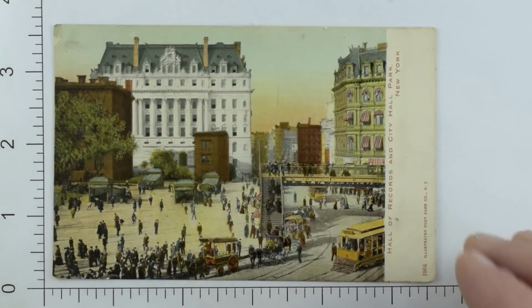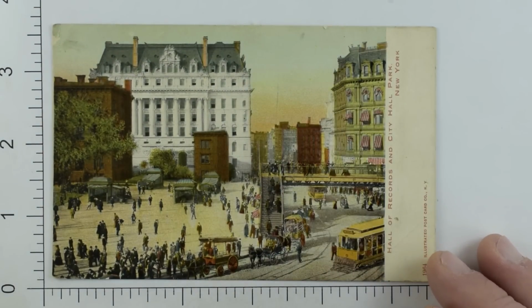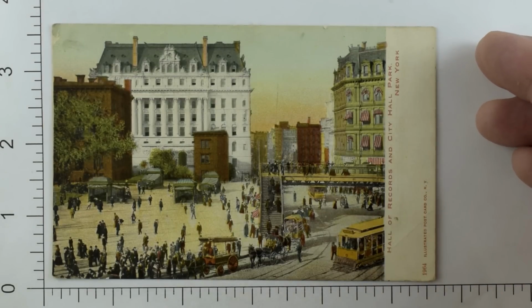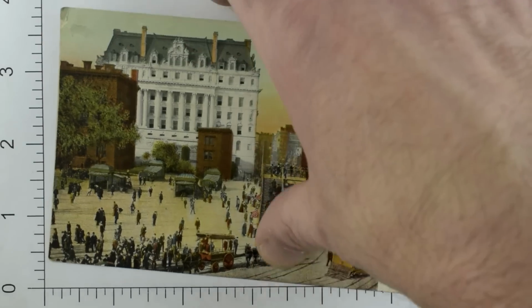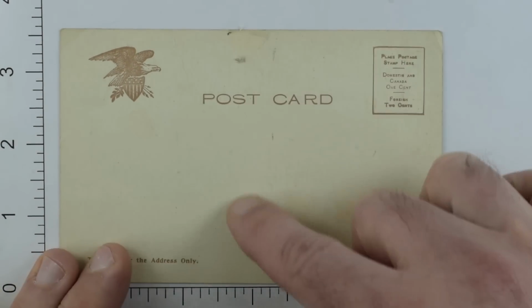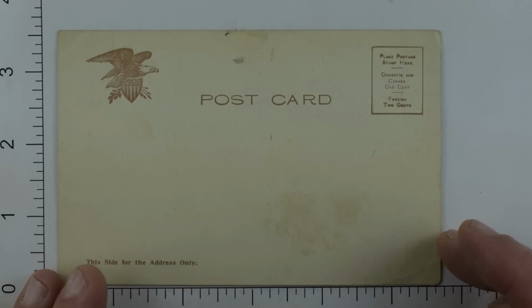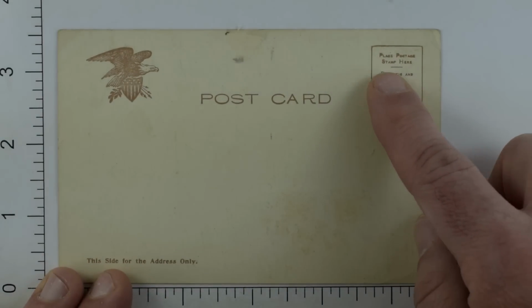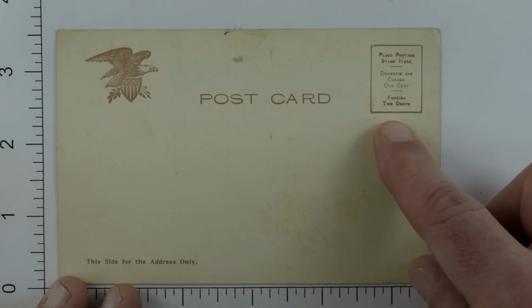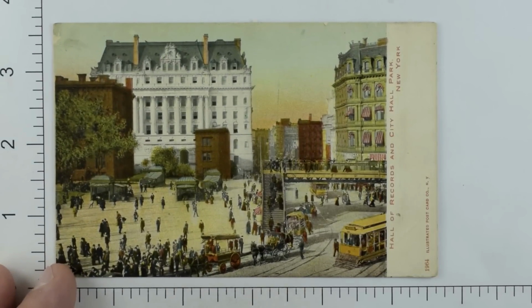Here's another. This is New York. New York as a whole doesn't go for a lot. Some of the earlier ones, they have to be really scarce. This one here is like an 1898 through maybe 1907. It's got an undivided back, meaning there's no line running vertical across the card. You'll get to know what they look like. And usually they have this information here where the stamps go. But this is an early one. This one might be something I'll put $17.50 on and take what I can get.